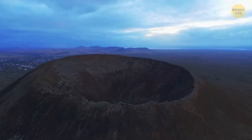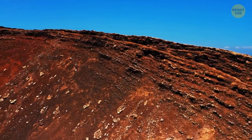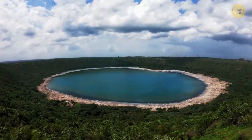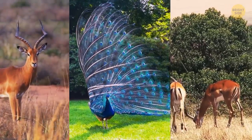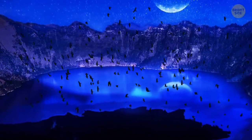Look how specific basaltic rock is. And Lunar Crater is the only one formed in such a type of rock. There are trees all across the lower crater hills. And you can find a couple of interesting species over there, such as chinkara, peafowl, and gazelles. Plus, you can see many migratory birds flocking to the lake in the cold winter months.